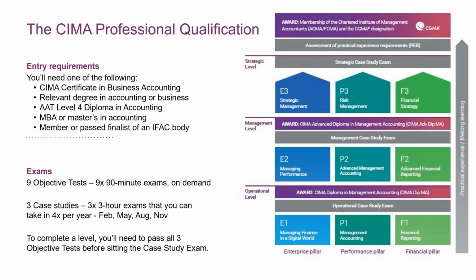Just so that you're aware, these exams are an hour and a half long each. You can take them at any time. Again, the objective tests there that you can actually see, the E1, the P1, the F1, etc. However, just consider that once you've taken these exams, you then have to complete the 4th exam in the level.